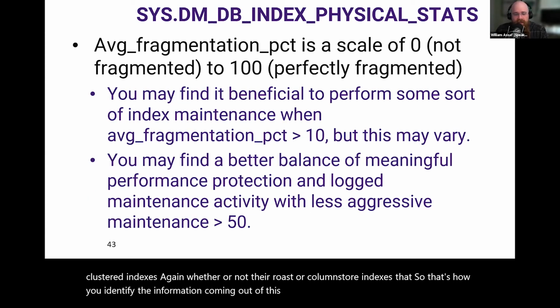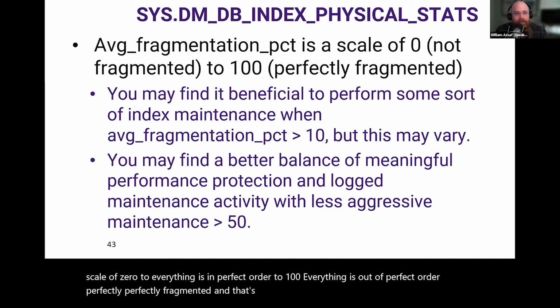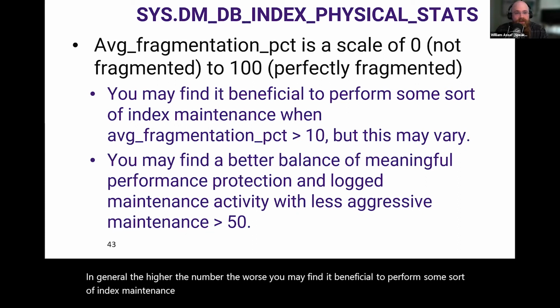Average fragmentation percent is on a scale of 0, everything's in perfect order, to 100, everything is out of order, perfectly fragmented, and that's actually really bad. You don't want to see that, but in general, the higher the number, the worse. You may find it beneficial to perform some sort of index maintenance when the fragmentation percent is greater than 10. That may actually be overkill.